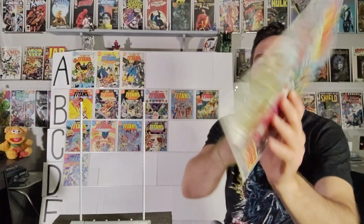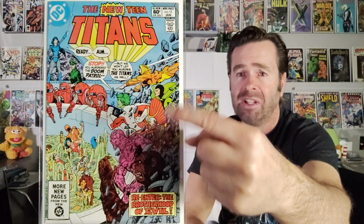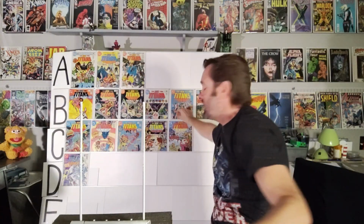Next up, we got issue number 15, and this was a decent cover here. It's a good battle cover, but there's just a lot going on. It's very busy. I wish they would have centralized it a little more. I know there's a lot of villains that are interacting in different ways. Gar had to team up with some villains here to rescue the Titans against other villains. It's a bit contrived, though, and the best I can do on this one is a C.